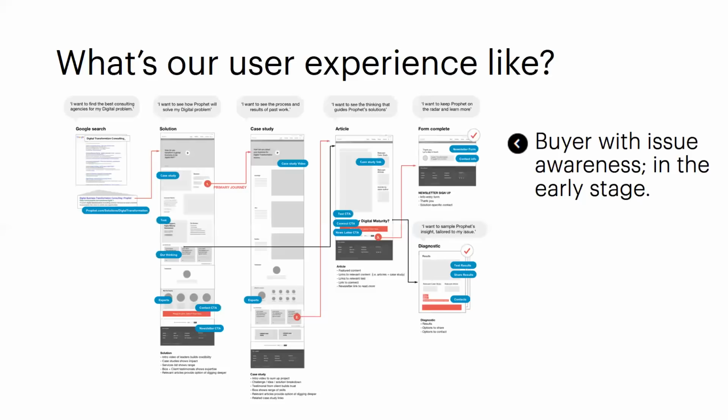They're provided with content like case studies that can help them better understand how Profit can help them solve their problem. From the case study, they can understand our process and learn about the impact of the work we've done with other clients. When they're on the case study page, they see other relevant digital transformation thinking that informs them about the point of views or ideas that guide our solution.